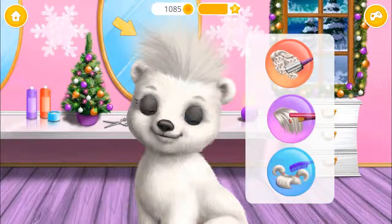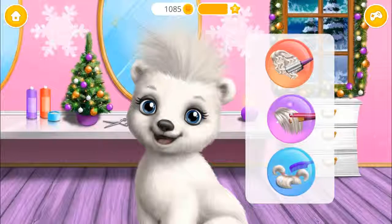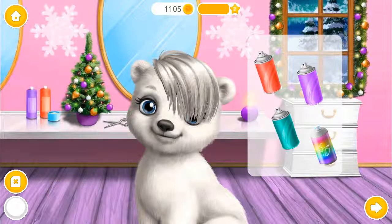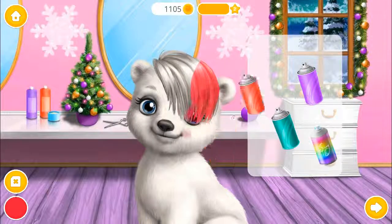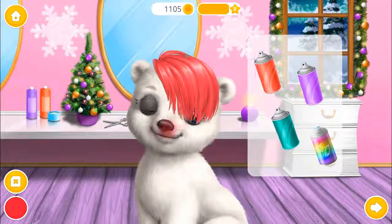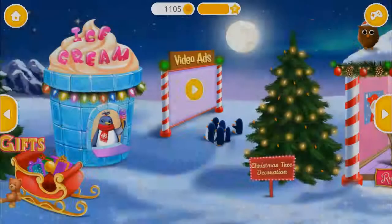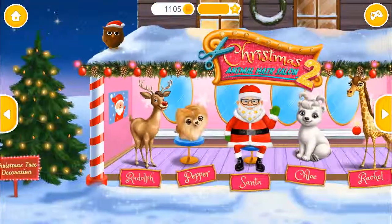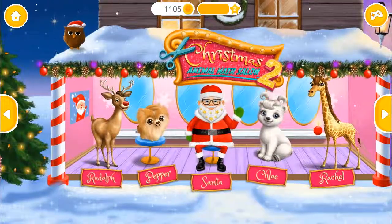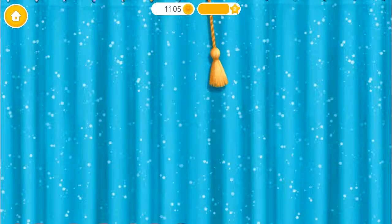Now let's try different hairstyles. I prefer straight hair. Choose the color you like and paint it. To the Christmas Animal Hair Salon. Pull the tassel.